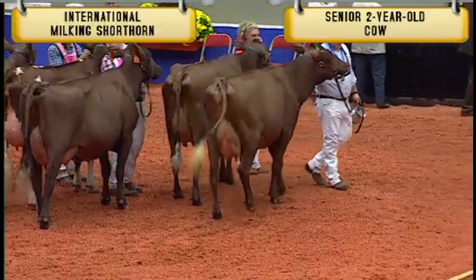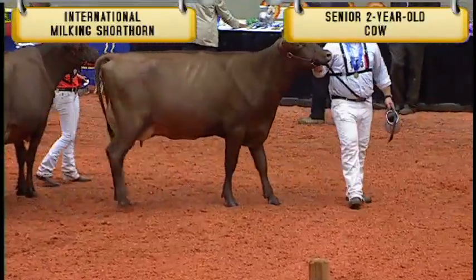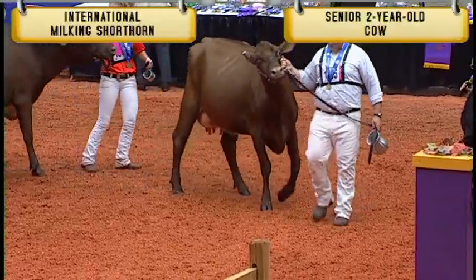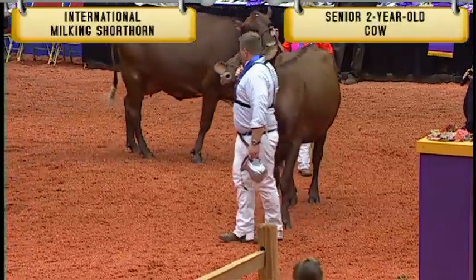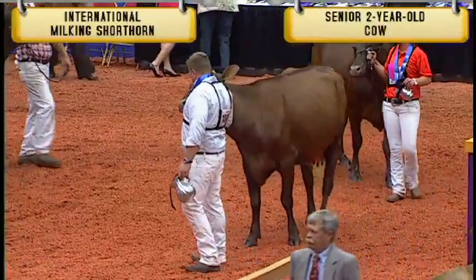Well, a beautiful class of 2-year-olds, and I think a nice pair to start the class. Made the second cow best udder in the class. Just a little more bloom to that fore udder, and today, a cow that wears that udder just a bit nicer than my first cow. But this first cow is so much cleaner up through her front end. She's cleaner up through her neck, longer in her neck, a little longer in her skeletal frame.